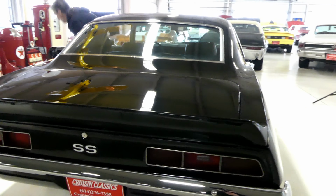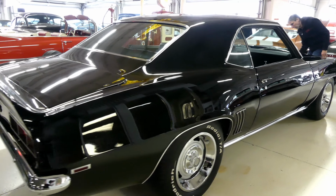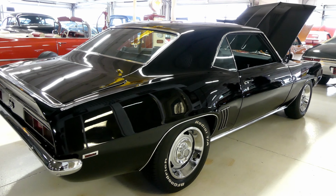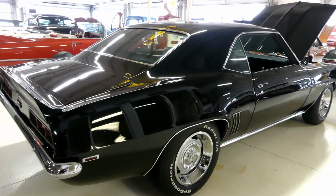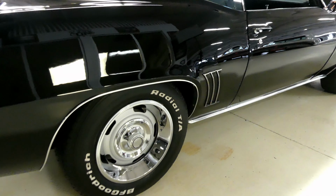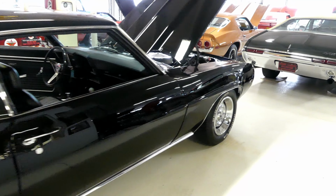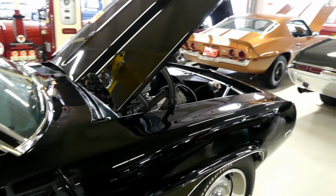Introducing a beautiful 1969 Chevrolet Camaro. As you can plainly see, very slick black paint. And you heard it come in, man. This thing has a fantastic sound. It's the sound that you want. You're driving a Camaro like this, and that's exactly how you want it to sound. Again, beautiful slick paint. It does have black interior as well. We'll get to that here in a second.